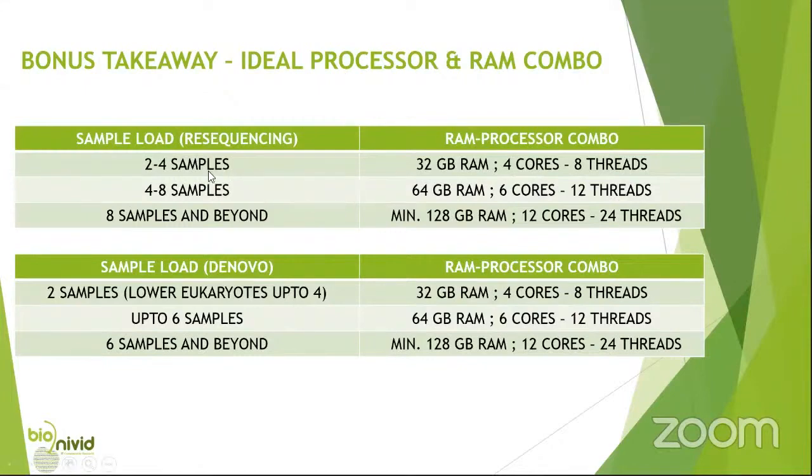So if you are into resequencing 2 to 4 samples, a minimum 32 GB RAM, 4 cores, 8 threads. 4 to 8 samples, if you are into resequencing, 64 GB RAM, 6 cores, 12 threads. 8 samples and beyond, minimum 128 GB RAM, 12 cores and 24 threads. Similarly, if you are looking to analyze de novo projects, then lower eukaryotes, 2 samples, 32 GB RAM. Up to 6 samples, I think 6 is also too much. Up to 4 samples you can analyze in 64 GB RAM. And if your sample load is 4 samples and beyond, then you ought to work or set up a facility which has a minimum of 128 GB RAM and beyond.